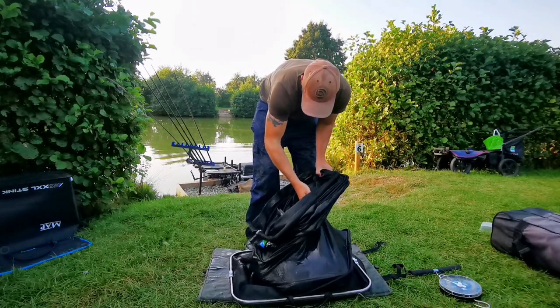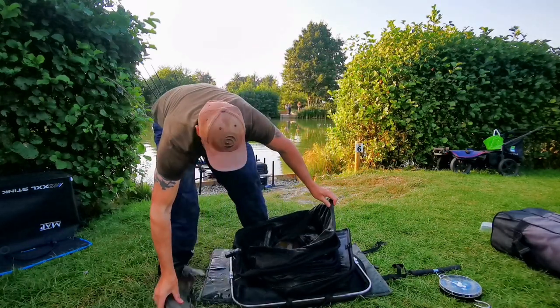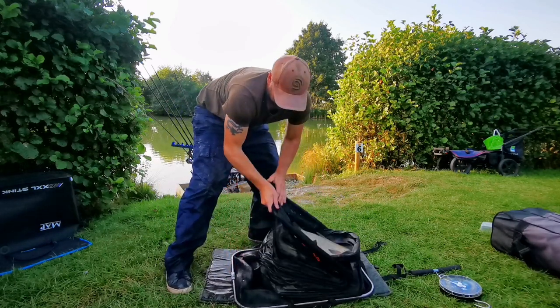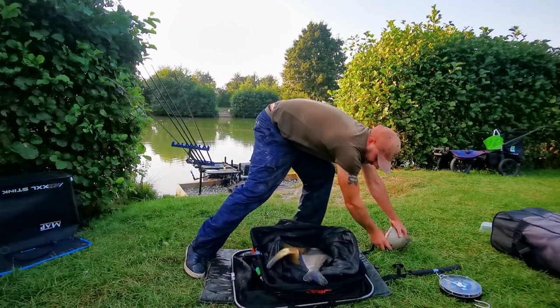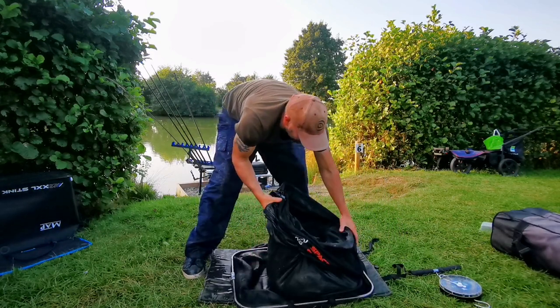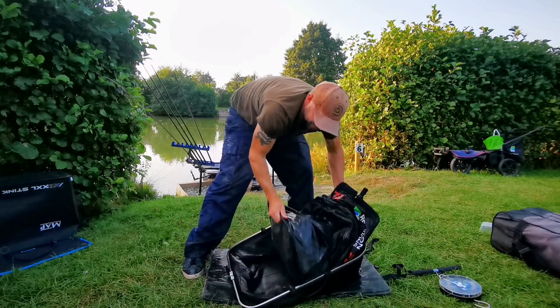So yeah, this is the second weigh in now. Then I go on to have 3 nets out. So this is the first of 3. And this is a silvers bag. You can see a nice bream there hopped out. And we've got a couple more tench in this one. One of them's a bit bigger. So good bag.